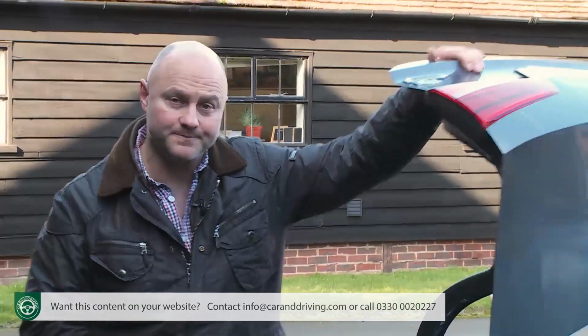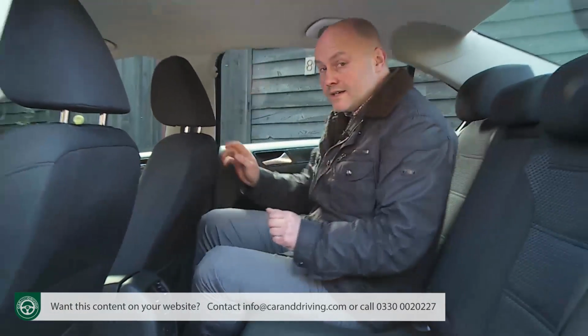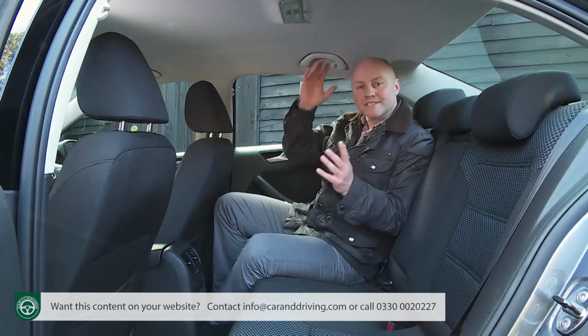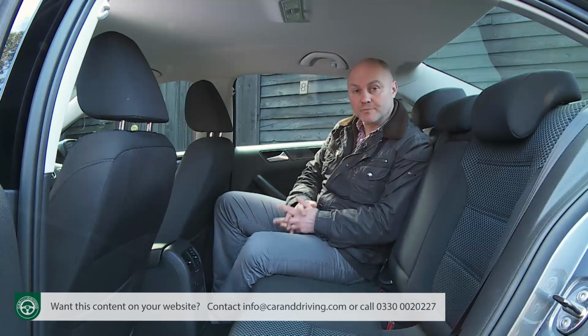So, your luggage will have more space to move around than it would in a Golf, and your rear seat passengers will enjoy these same benefits. This car has a substantially longer wheelbase than its hatchback counterpart. And that's something you especially notice here in the back, where there's ample headspace and more legroom for rear seat passengers than you'd expect a compact saloon to be able to provide.